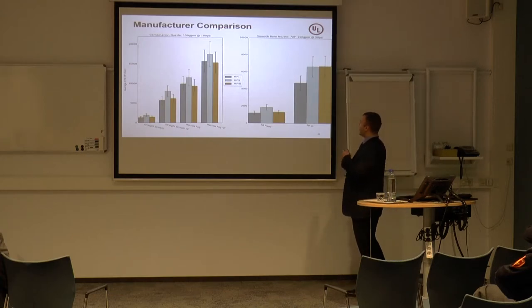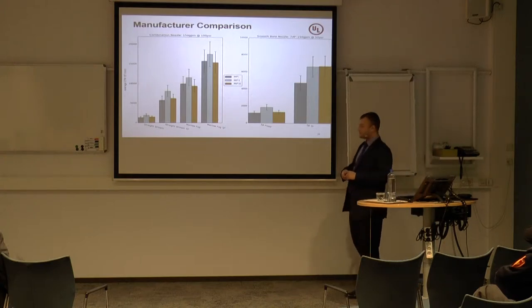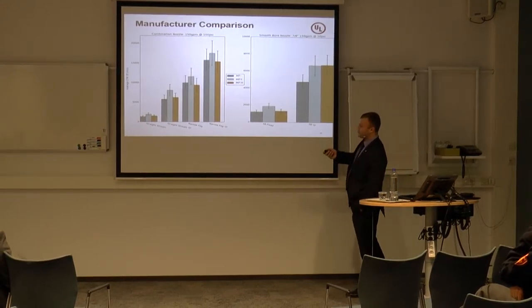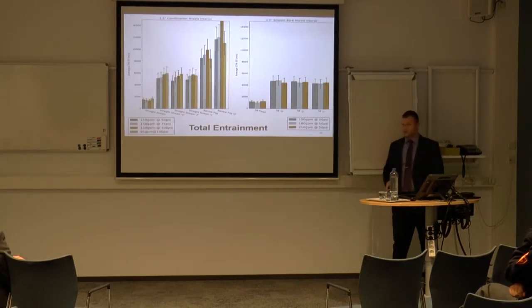But looking at our error bars throughout the experiments, we're not able to see major differences between the manufacturers and the construction of the nozzle, because they all rate them to be a certain flow at a certain pressure. So we're going to go ahead and use that as a conclusion and move forward with one manufacturer for the rest of the test. Taking a look at what we call total entrainment.